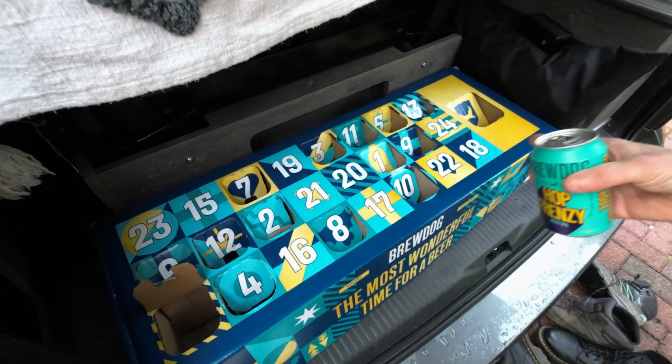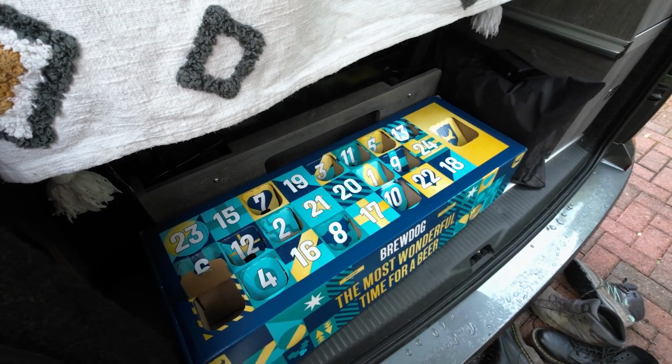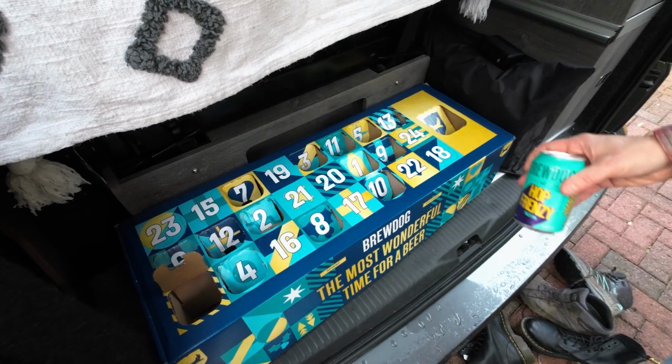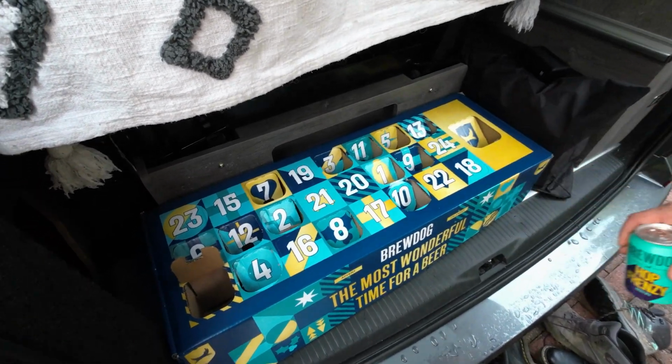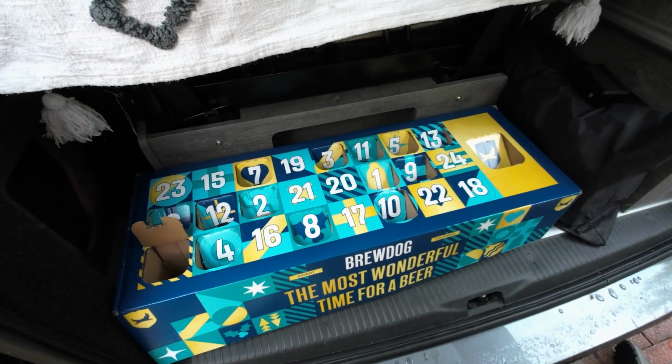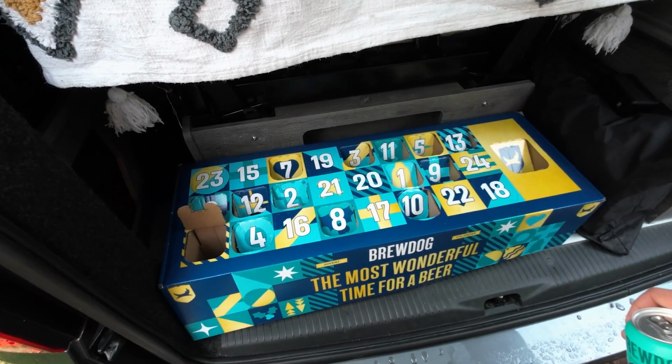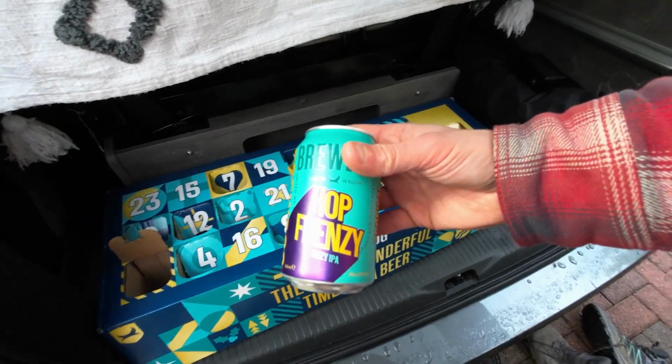But yeah, how amazing is this? What a brilliant present from my auntie. Just a fantastic thing. We've really enjoyed trying all the beers, because every single day is a different beer, isn't it? Yeah, it's been really good opening it every day. We just get excited, don't we, in the morning? Absolutely. Yeah, so we'll get this one in the fridge and we'll have that later.